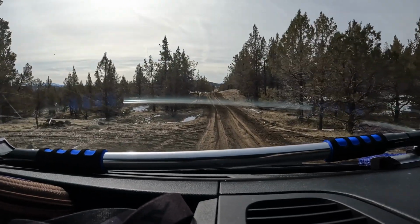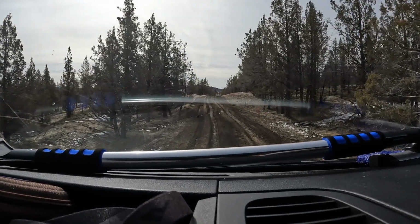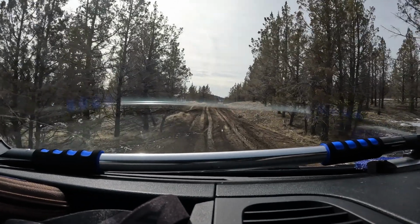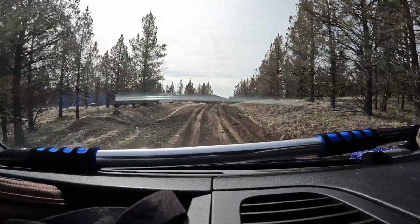I'm looking forward to actually being able to see this property at some point other than on my map. It might be several more months because it's going to have to dry before I go back up there again. It's about 8 hours from my house, so it's not that big of a deal.